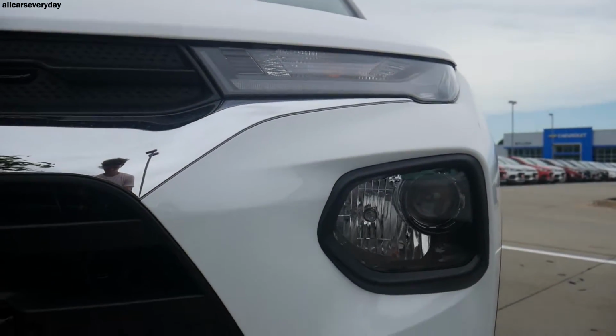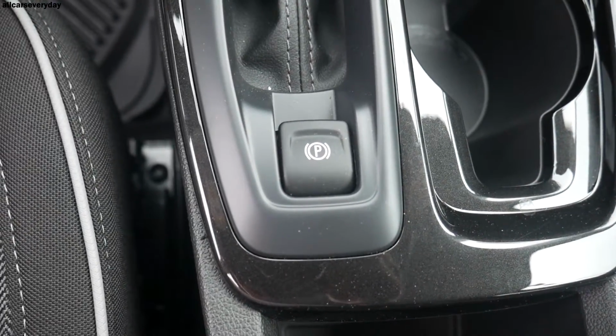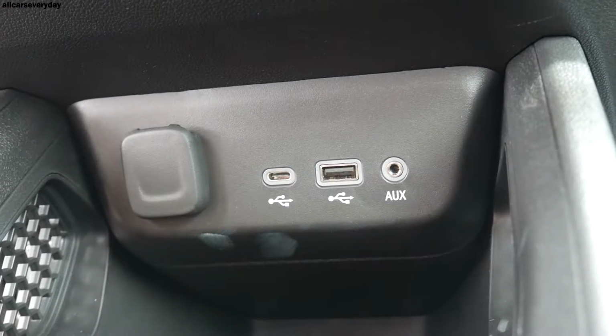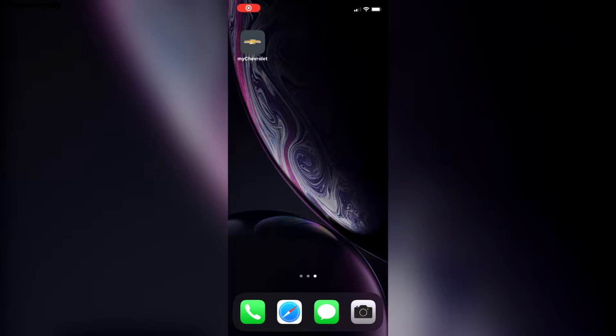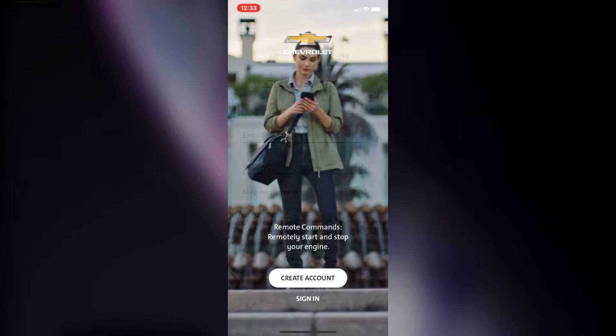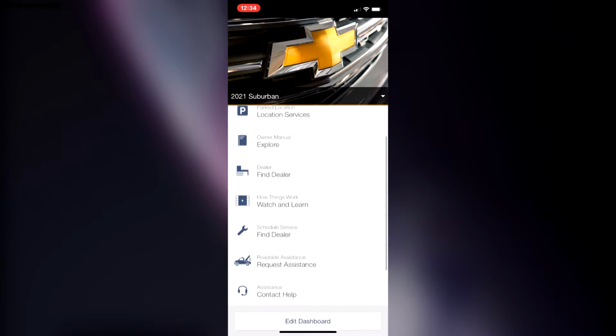As for convenience features, the Chevy has remote and push-button start, an electronic parking brake, single-zone manual climate control, and USB ports that are either charge-only or immediate connection ports. Finally, the Trailblazer has Chevy Connected Access with 4G LTE Wi-Fi, so the driver can download the app on their smart device and have remote control over the vehicle, as seen in the Buick.